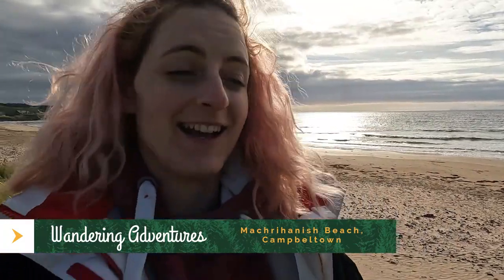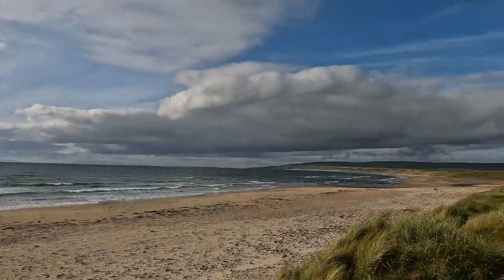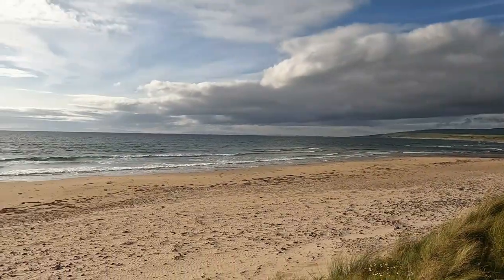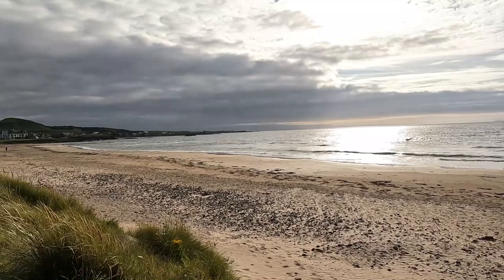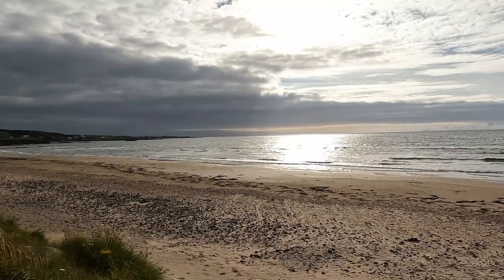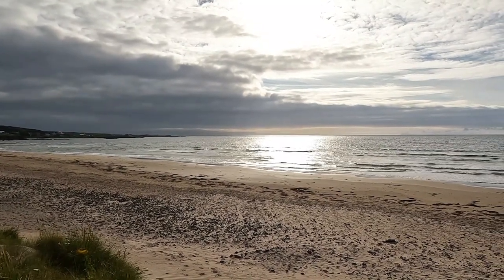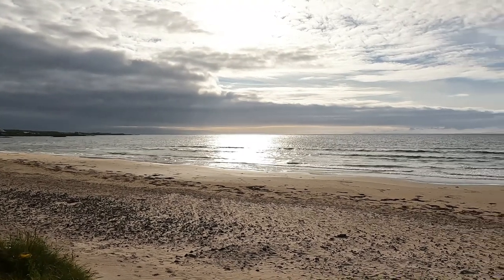Staying on Machrihanish Beach. I'll add it in because I'm not sure I've pronounced that right at all. But there is no one here at all. And it is stunning. We're hoping as well that even though there are some clouds, we should get a really nice sunset. So we're just gonna set up now. Mark's gone getting the rest of the stuff and then we will settle in for the evening.